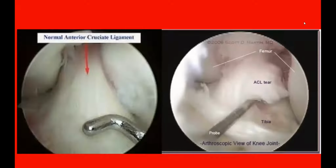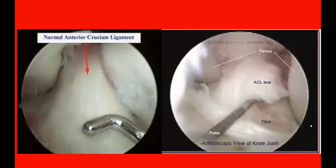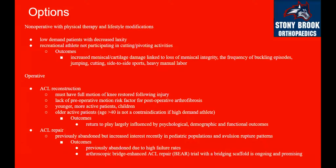So these are some arthroscopic images. I apologize for the quality here, but I like these ones because I felt like it gave you a good idea of what you see. This is a probe here. It's pushing pressure on the ACL, and you're able to see that the fibers are intact. Here are your condyles. And on the right here, you can see a clear disruption of the ACL. And again, your femoral condyles. And this is a probe grabbing on or trying to manipulate the ACL to prove that it is in fact torn.